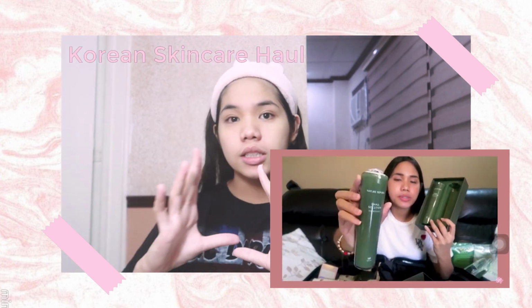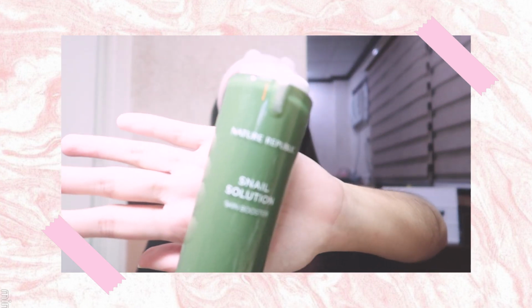Let's go. So our next step is moisturizing. This is what I'm using. There are others here, it comes as a partner set. This is from Nature Republic. I showed this set during my previous skincare routine. It comes in one box, these two, and the cream is separate. So the first step is using the Snail Solution Skin Booster.